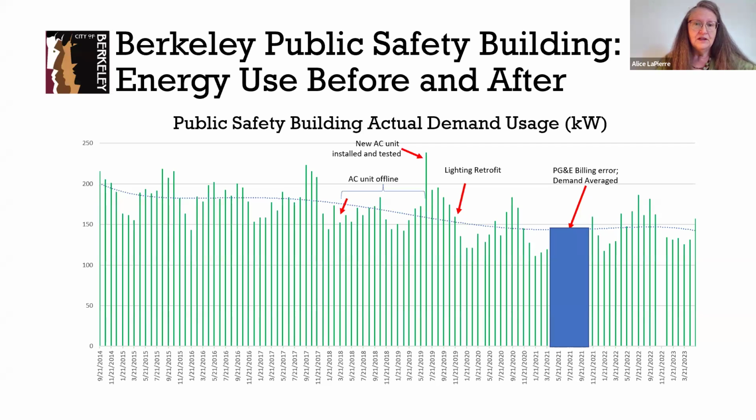Here now, this is the demand energy for the building. And there's some odd things going on here that I'll try and explain. So the first arrow, red arrow on the left, is when the air conditioning unit that I mentioned before in the 311 center went offline. So we had a big drop in energy.